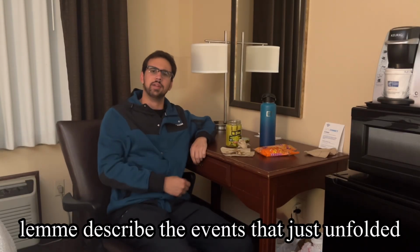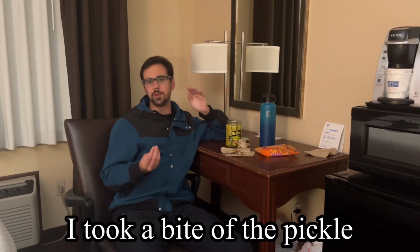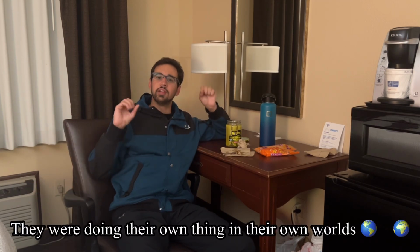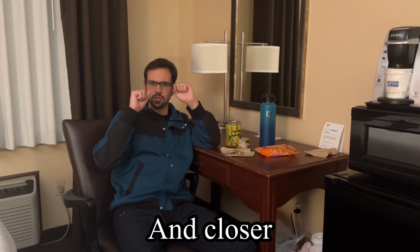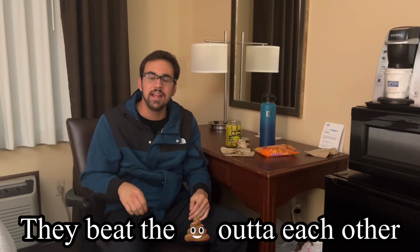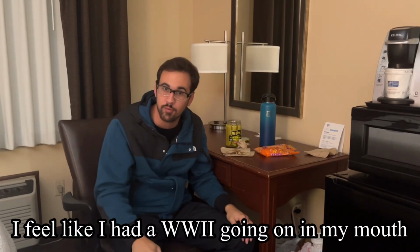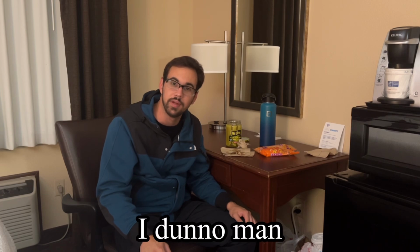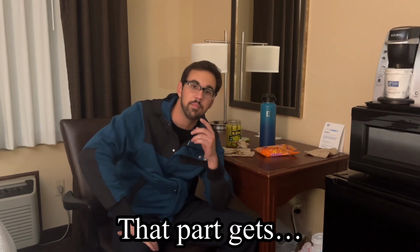So let me describe the events that just unfolded. So I took a bite of the pickle and the candy corn simultaneously, okay? And they were doing their own thing in their own world, okay? But then they started getting closer and closer. And you would think, oh, they're gonna merge. No, they did this. They beat the crap out of each other. I feel like I had a World War II going on in my mouth. What? I don't know, man. That part gets a 3. But we have another way.